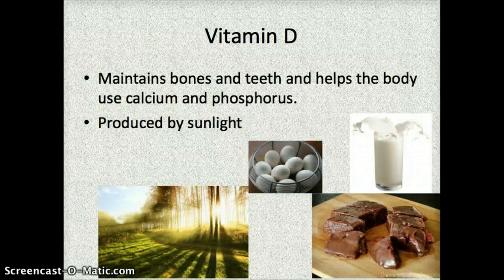Finally, we're going to talk about vitamin D, and vitamin D is important because it maintains bones and teeth and helps the body use calcium and phosphorus, which we talk about in the minerals section of our lesson.